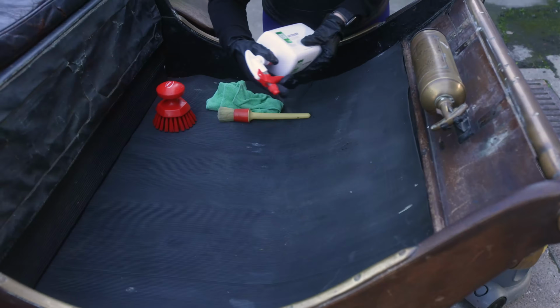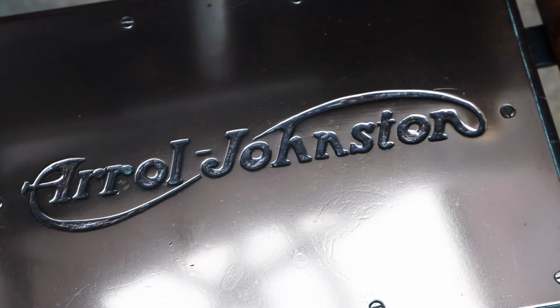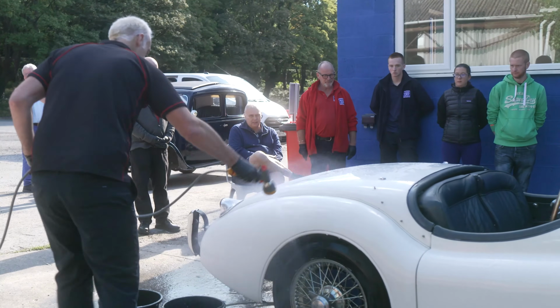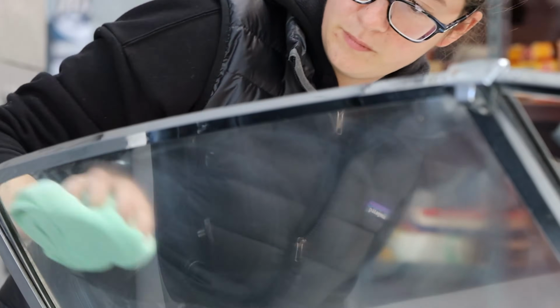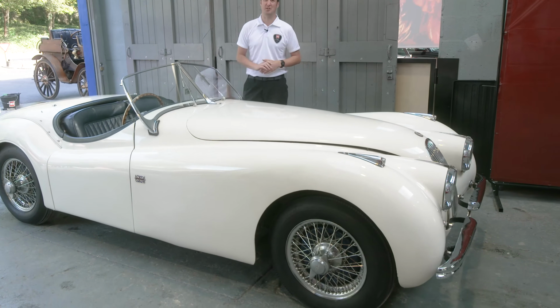While the team continue to work on the Arrol-Johnson, I just want to show you a couple of other cars that have come in today from the same collection. First, there's this Jaguar XK120. It's had a thorough wash, a decontamination and a hand polish. We've also cleaned the windows with glass polish, and we've dressed the tyres with tyre dressing, which really sets it off against the white paintwork.